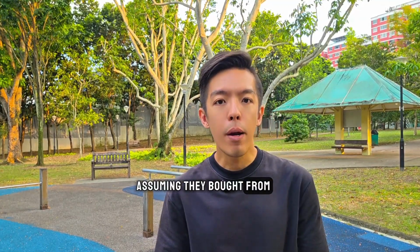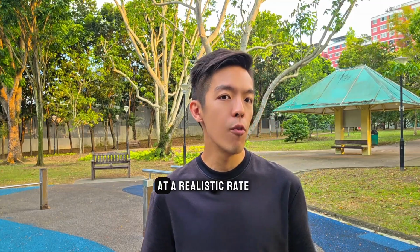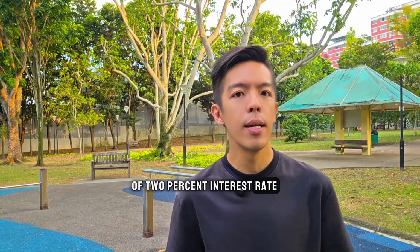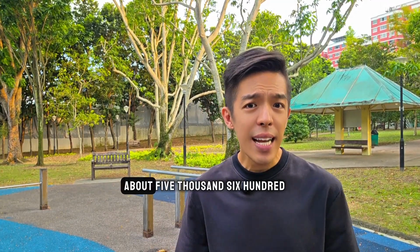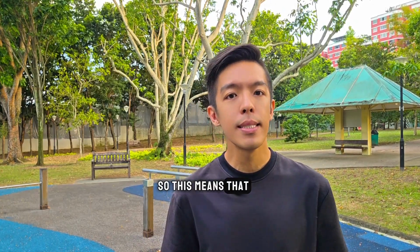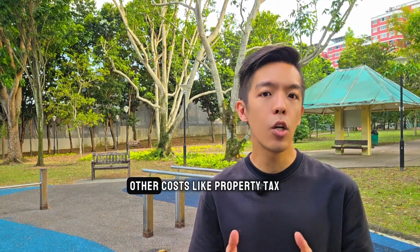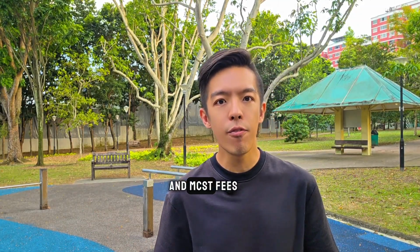Assuming they bought from my friend at $2.05 million with a 75% loan at a realistic rate of 2% interest rate, that investor's mortgage is about $5,683 a month. So, this means that the rental at that point in time will hardly cover the mortgage, and that's not including other costs like property tax and MCST fees.